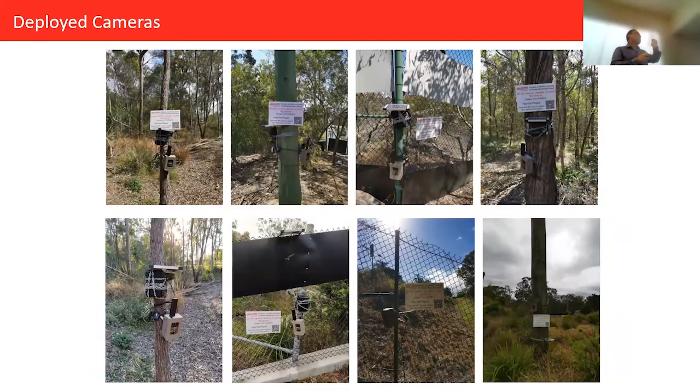So this slide shows some examples of the installed cameras. So we also provided solar panels connecting to the cameras to make them work for longer time, so that it's not going to rely purely on the battery. So far, the camera that has worked for the longest time is now 1 year and 4 months without the need to replace the battery, if they are powered by the solar panels. But without the solar panel, maybe 3 to 6 months, depending on how frequently the images and videos have been triggered.